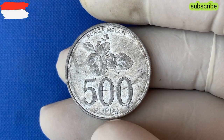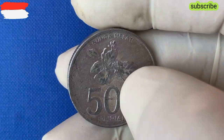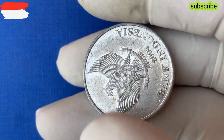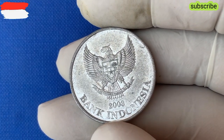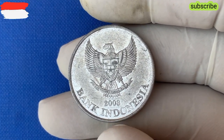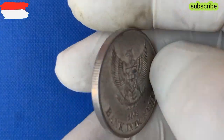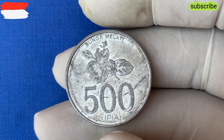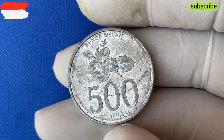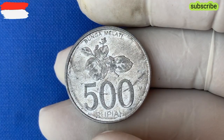The Bank Indonesia 500 Rupiah 2013 coin was issued as part of a special series, reflecting the country's rich culture and heritage. The Indonesian government, through Bank Indonesia, has always been proud of its national identity, and this coin is no exception. The 500 Rupiah coin, while being a relatively low denomination in its country of origin, holds a lot of significance and carries a potential worth that might surprise even the most seasoned collectors.